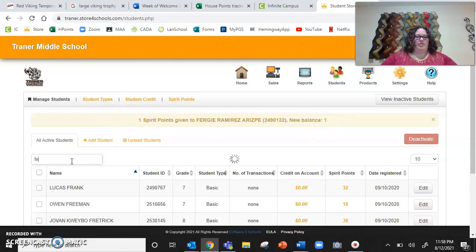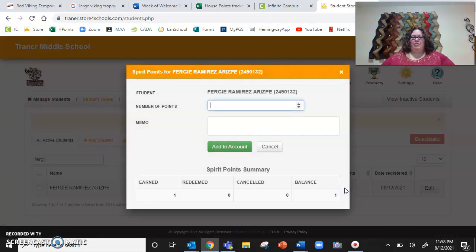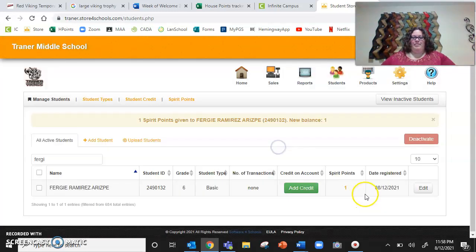So I'm going to go back to her. This is different from last year. Last year we added credit. Please do not add credit. If we add credit, then that's the equivalent of adding actual money, like real hard-earned American cash. We want to do spirit points and spirit points only.